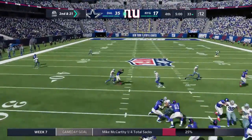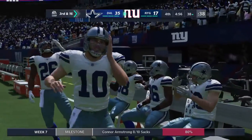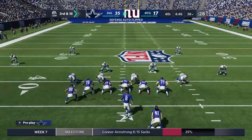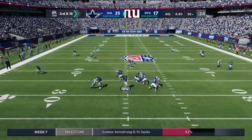Another try after the first down sack. Jones to Shepard, complete over the middle. 6 yards is the pickup, and that'll lead to a third down. The Giants on third down. They've been good, 3 for 4 thus far. This is 3rd and 16.